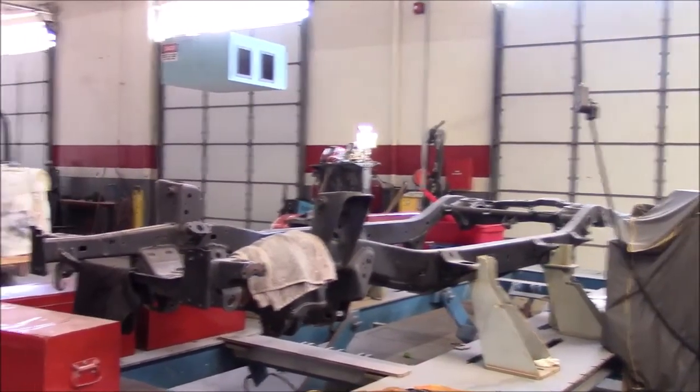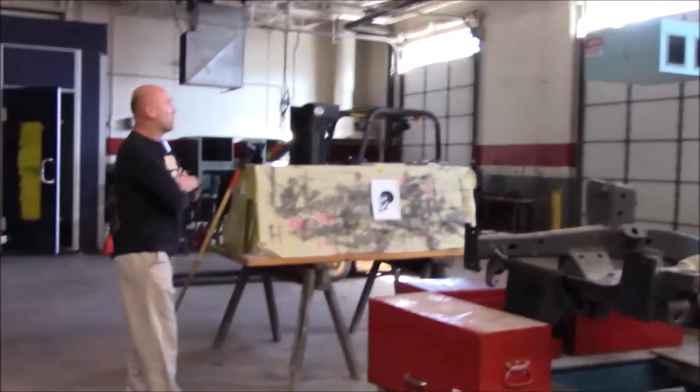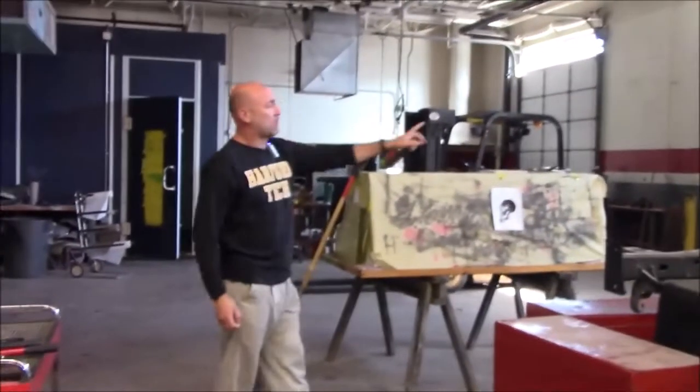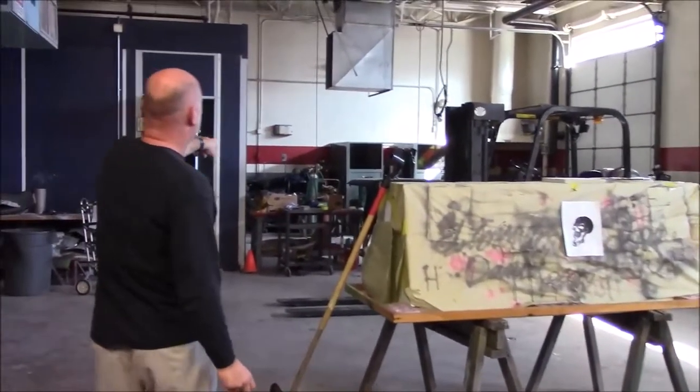As we move into the shop, we have multiple welding stations around. We have a resistance welder. We have oxygen acetylene.